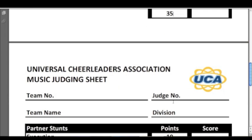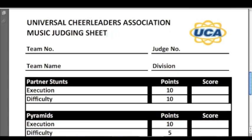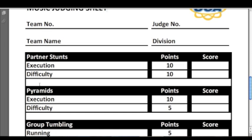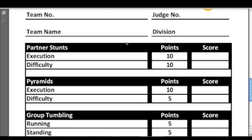Now we're going to go and look at the music judging sheet, which is just below it. I'm sorry, I'm scrolling. It's kind of fast. So here you go. Again, it's just to show you, to help them keep track of who's who and what's what. So in your music division or even your music portion, you're going to have opportunity to do a lot more skills and a lot less talking.